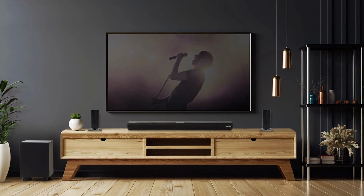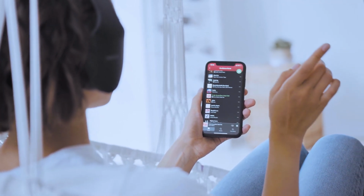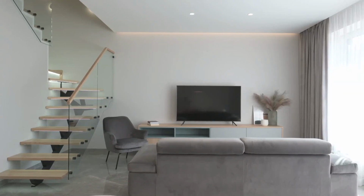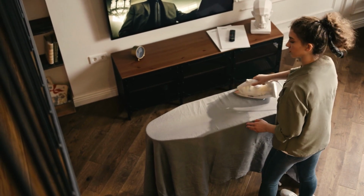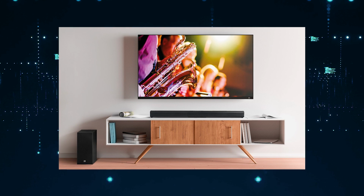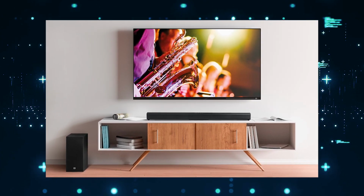This soundbar also comes with Bluetooth connectivity, just in case you want to stream some of your favorite songs from your favorite streaming platforms. You should know the size of your room before you go out and buy a soundbar. The size of your room will determine how powerful of a soundbar that you'll need to buy. This particular soundbar puts out some powerful watts, but make sure that it's the best soundbar for your particular space.